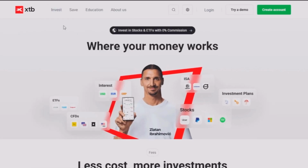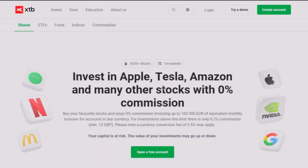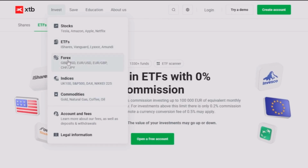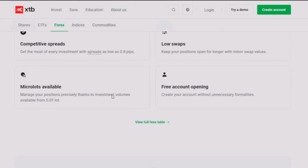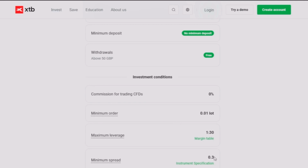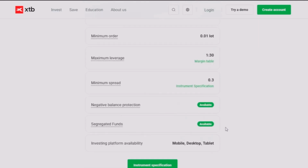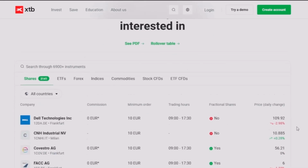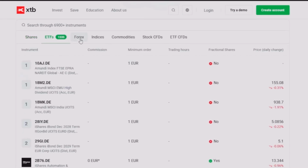The first, and in my opinion, the best advantage, is XTB's zero commission. Stocks and ETF investing are completely commission-free up to 100,000 euros, maximizing your profits. Even trading forex, crypto or other assets comes with 0% commissions and a minimum spread of 0.3, which is amazing. To check the commissions for any asset, you can simply click on the Instrument Specification green button and view the commissions for your favorite assets.